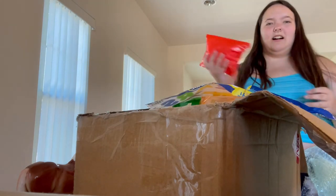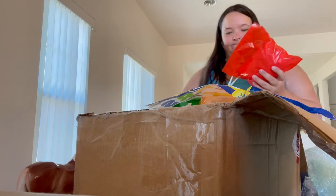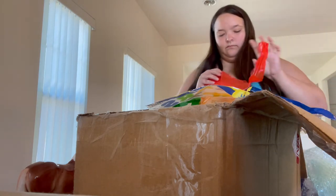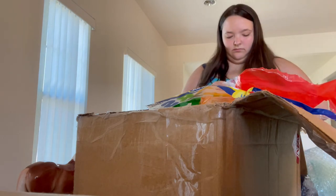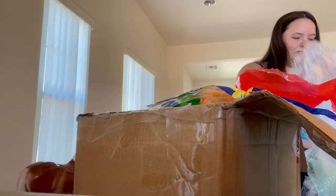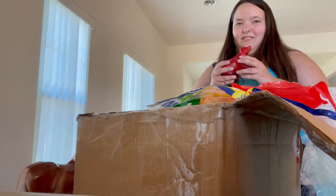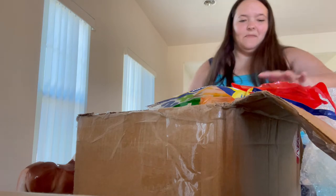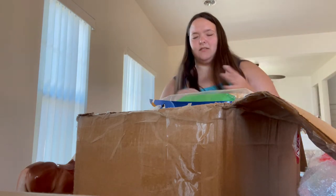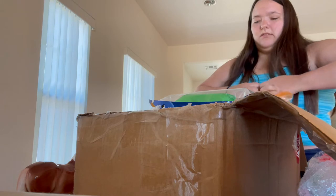Ooh. I've heard they're stinky, and that is correct. This is the red one. There's the red bear. He smells like strawberries, but I mean, he's definitely a little stinky. Yeah, stinky. Okay, next one. He also has kind of like this weird oil on him that I don't know if that's from the scent, but my hands feel just a little oily. So that's something I haven't seen mentioned, so I just throw that out there.